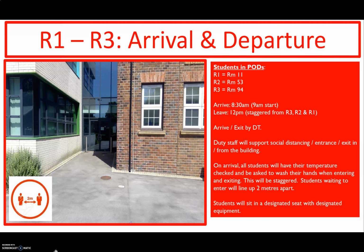Okay, so if we start first of all with students who have been allocated to the red zone, so that is students in R1, R2 and R3. If you have been allocated to the red zone, you will be in one of three pods. So if you are in R1, you will work in room 11. So basically a pod is a classroom. If you've been allocated to R2, you will work in room 53. And if you've been allocated to R3, you will work in room 94.